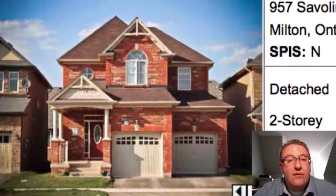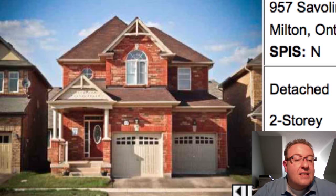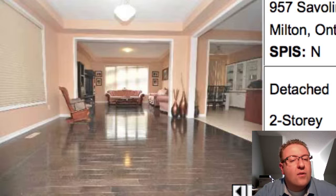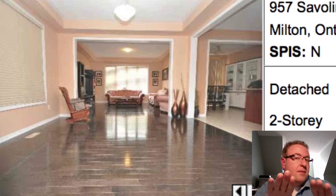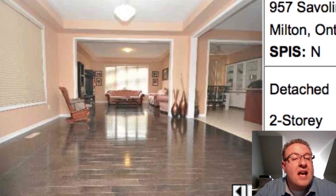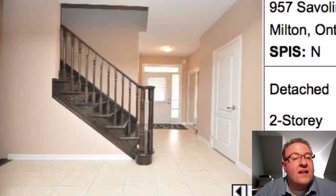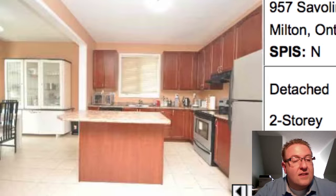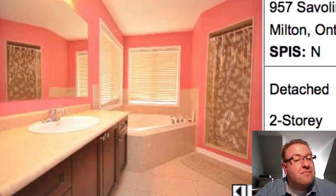957 Savaline is at $489,900. And so it's a Royal Fern. It's like 2047 square feet, double car garage, and I've talked about this too, is when the garage comes forward, you open up to the living area inside the home. So you've got nice dark hardwood floors, and I like this layout. It's a good layout.